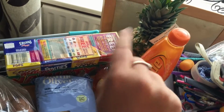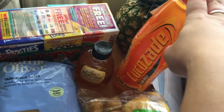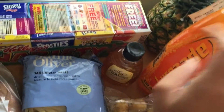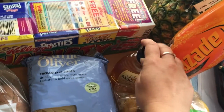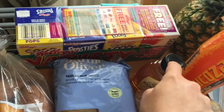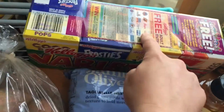I got a pineapple like normal. I just got a bottle of Lucozade. I just really fancied it. Some more of the rose light and mild honey. We actually really like that and we've just run out of it today. A pack of the variety Kellogg's cereals. They're on offer for £1.